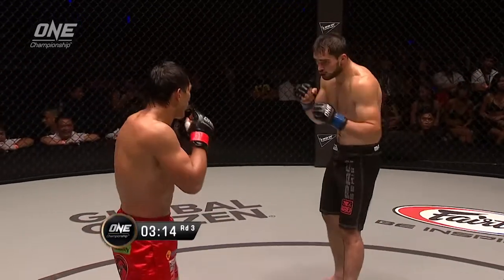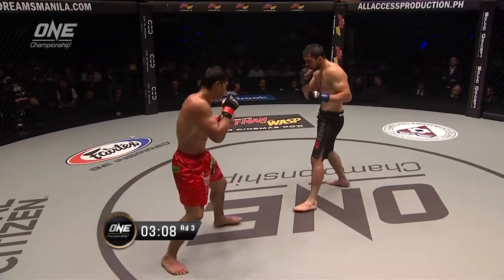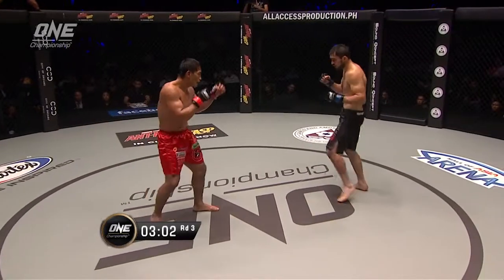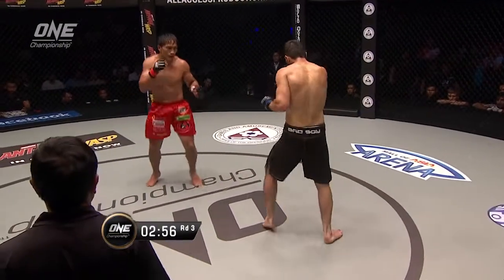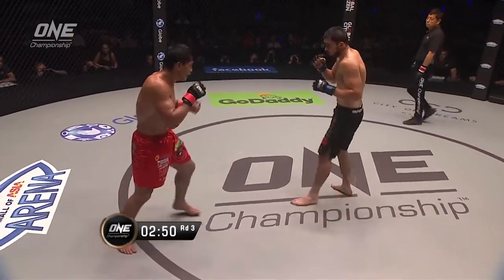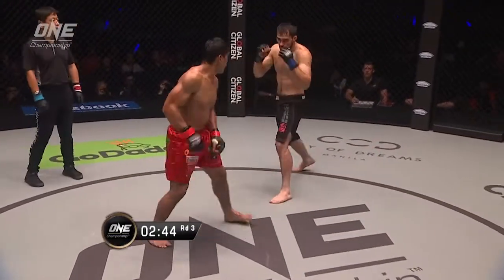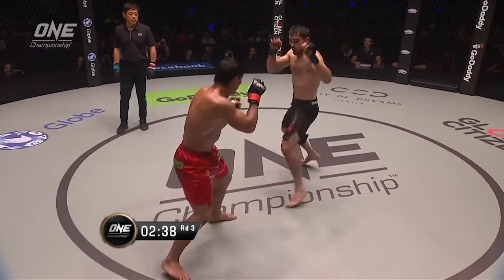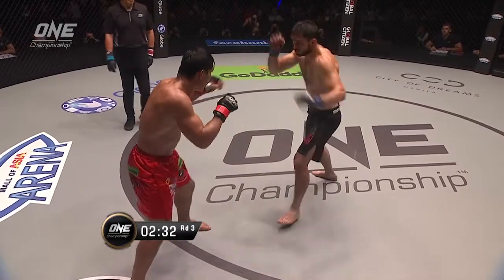And the cutting side kick once more. The wushu technique for Folayang, who dethroned Shinya Aoki to win the World Lightweight Championship back on November 11, 2016, before losing it to Martin Nguyen in November of last year. Defeated the undefeated Kharina Gedeyev last time out in May, and maybe 2.5 minutes away from defeating another undefeated Russian.